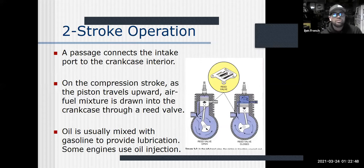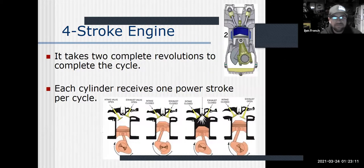Conversely, a 2-stroke cycle engine is a multitasker. He's doing multiple things at the same time, and that means he's more powerful relative to the size of the engine, but it also doesn't run as cleanly and it doesn't get as good emissions. It makes more emissions, more smog. Okay. So let's go back to that 4-stroke cycle one and kind of pick it apart.